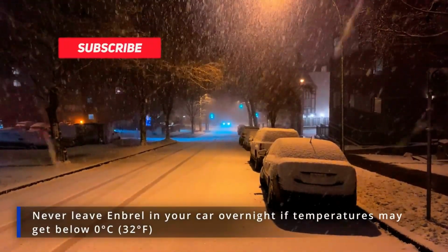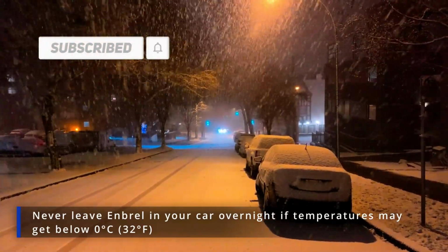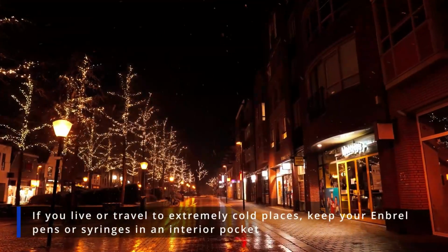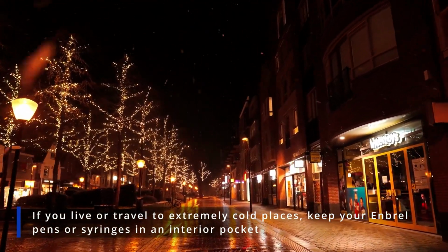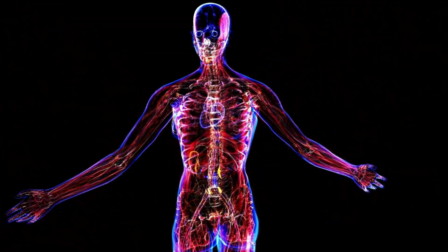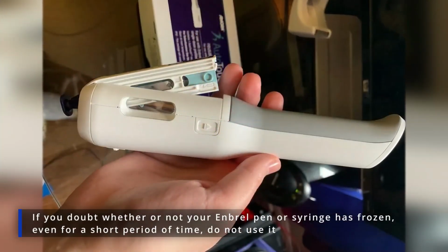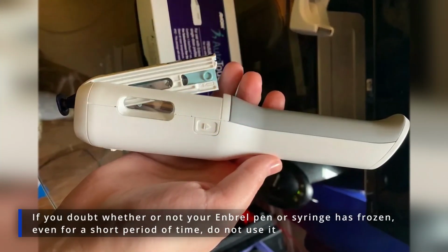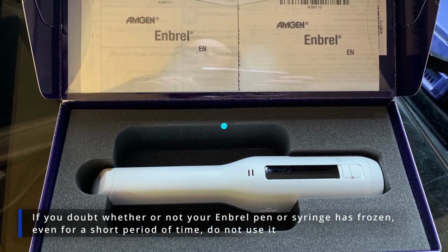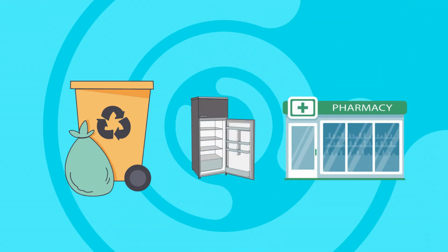Never leave Enbrel in your car overnight if temperatures may get below 0 degrees Celsius. Don't store it next to the freezer compartment of your fridge. If you live or travel to extremely cold places, keep your Enbrel pens or syringes in an interior pocket. Your body's warmth should be enough to prevent it from freezing. If you doubt whether or not your Enbrel pen or syringe has frozen, even for a short period of time, do not use it. Dispose of it immediately and get a new one from the fridge or the pharmacy.